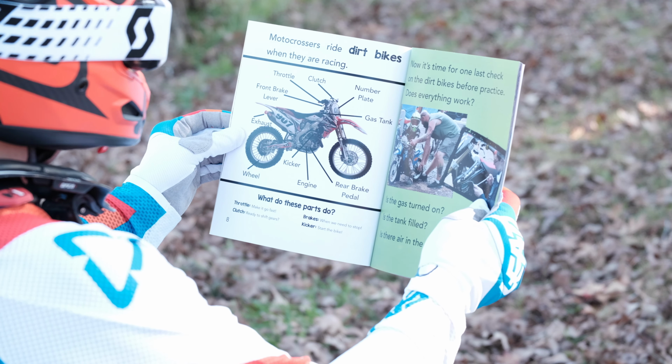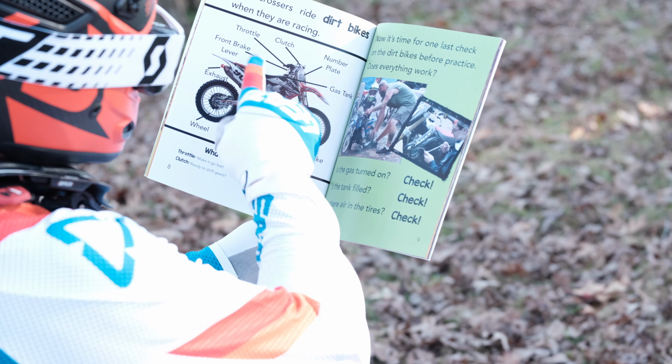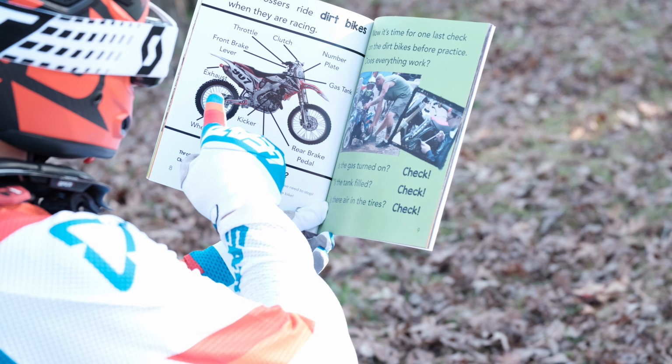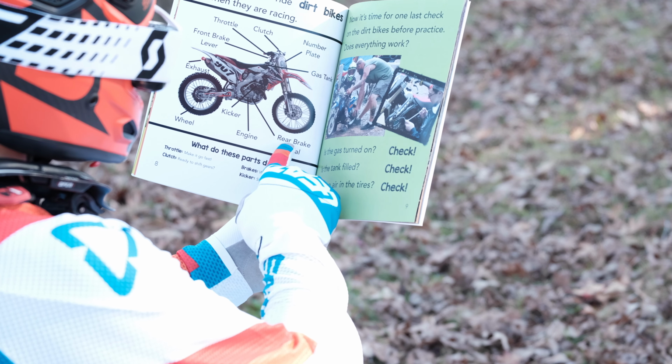Motocrossers ride dirt bikes when they are racing. The dirt bike includes the clutch, the throttle, front brake lever, exhaust, wheel, kicker, engine, rear brake pedal, and gas tank.